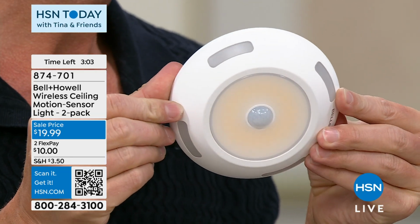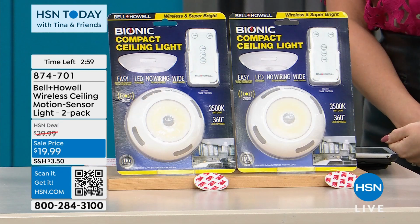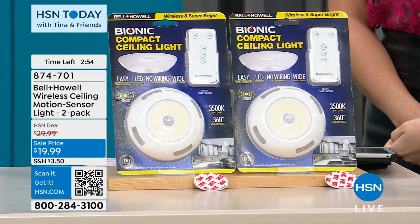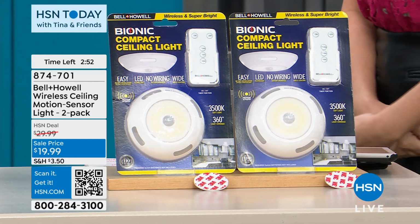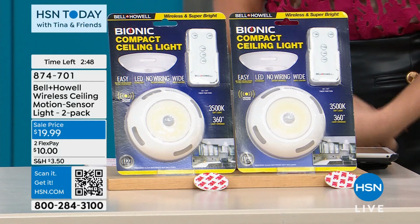But look at this slim profile. We kept the elegant design. You don't have to hide these. These look good. If somebody came over, they're not going to ask, what is that ugly security light? This is a warm, flattering 3,500 Kelvin incandescent-style light. We love good lighting. And don't forget, Bell and Howell has been around 117 years.